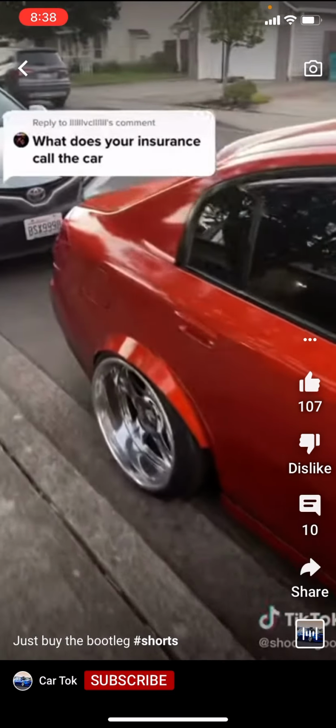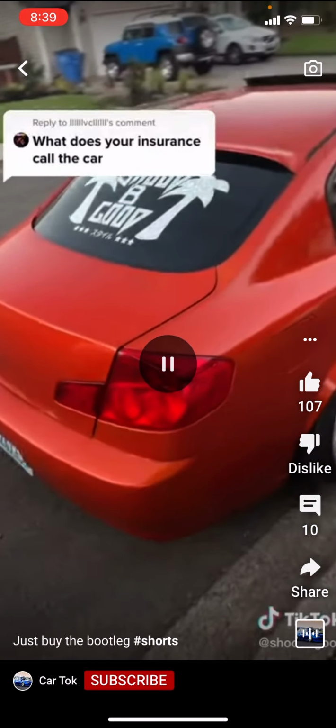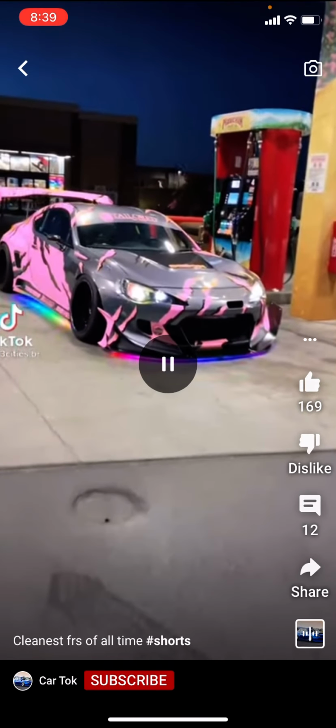This is not the case. This car's actually from North Korea. And North Korea has a lot of cars that... Oh, wait! Yes, it is a G35! At first I was like, oh, wait, is that an Impala, actually? A 2010 Impala? But then, when I looked up the lights, it is a G35. So, yeah, I was right. He didn't cut his car in half to make four doors. He just bought a G35 and put 350Z parts on it. Cleanest FRS of all time.